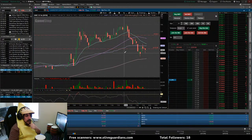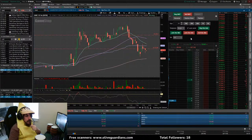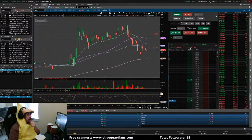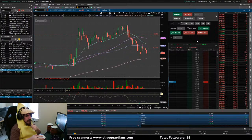So if it drops below 121.50, we've got to sell off pretty much immediately. Otherwise, we can hold for this potential move back up through VWAP here. And we would want to see some volume coming in. Also, coming into 8 o'clock, we'll see some more traders jump on, so hopefully we'll see some increased volume at 8. That's a minute and 15 seconds.